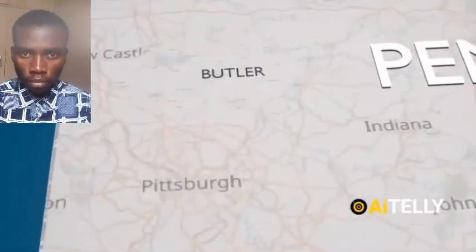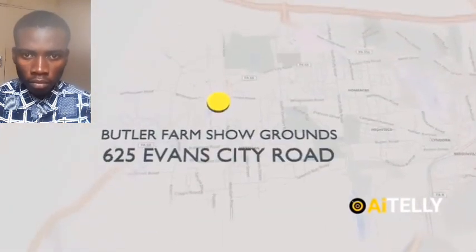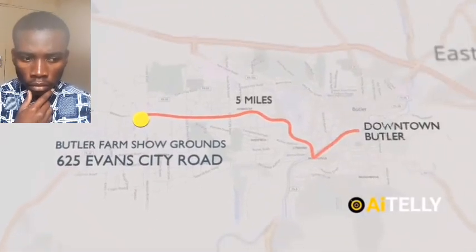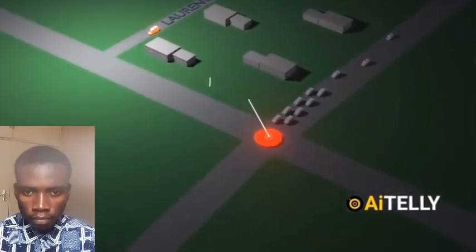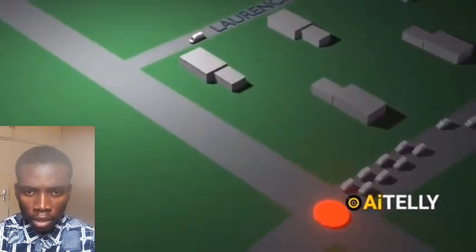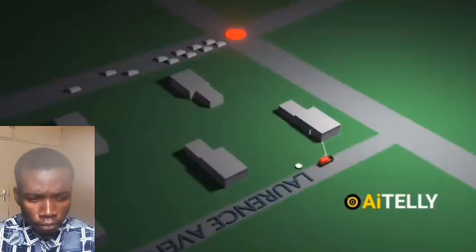Trump's rally takes place in Butler, Pennsylvania, roughly 30 miles north of Pittsburgh. The Butler Farm Showgrounds, located at 625 Evans City Road, about 5 miles from downtown Butler. The shooter, Thomas Crook, was smart enough to park his van on Lawrence Avenue, avoiding police and Secret Service officer investigation and checking. It was also suspected of containing a considerable amount of explosives.